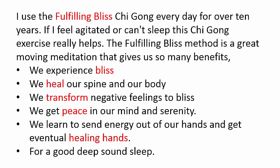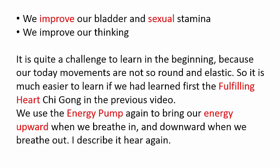We experience bliss, we heal our spine and our body, we transform negative feelings to bliss, we get peace in our mind and serenity. We learn to send energy out of our hands and get eventual healing hands, for good, deep, sound sleep. We improve our bladder and sexual stamina. We improve our thinking.